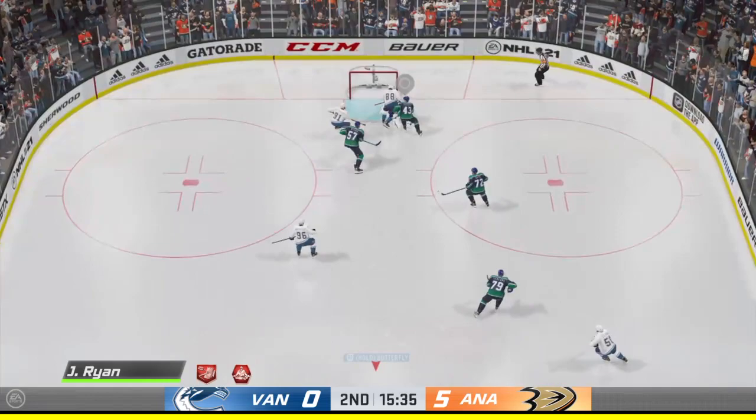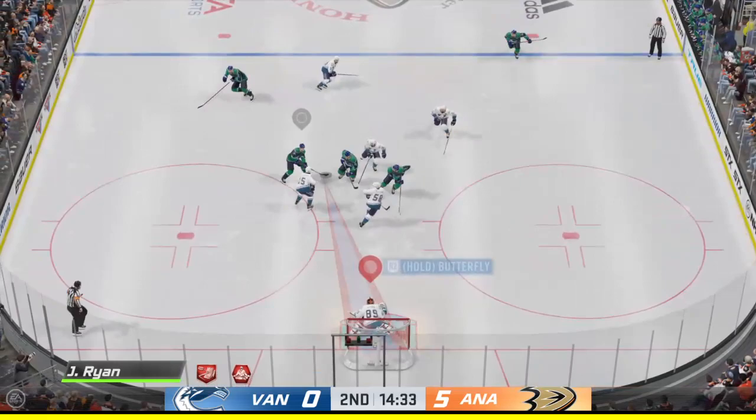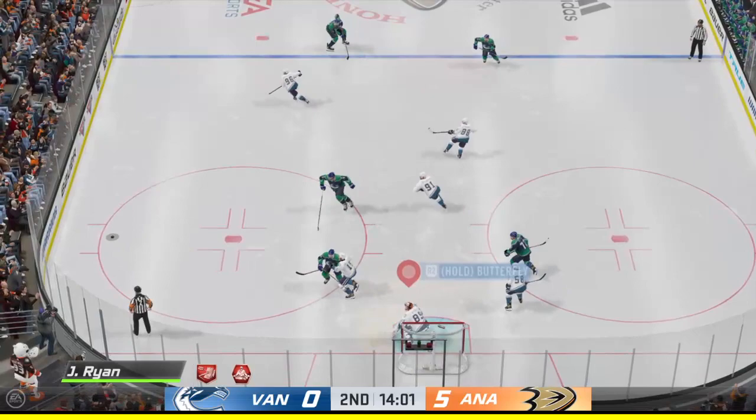Handles the puck, kind of hoping to take it by the zone. Pretty fast here. Takes a wrist shot. Stopped by the goaltender. Denies him again. Oh, my goodness. Oh, he's on it there.